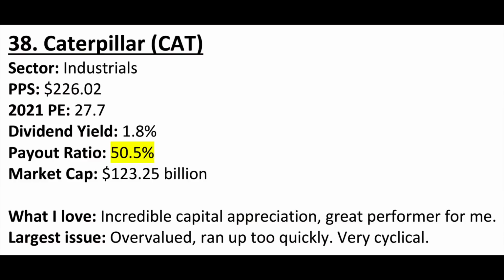Caterpillar. This one is growing really quick, and I'm not buying it here just because it's gone kind of out of reality. It's trading at a PE of 27. Dividend yield is really low. Payout ratio is low too, so there's room to grow it. But what I love the most is this is one of the companies that's kept my portfolio doing so well because it's provided that capital appreciation to keep it performing well.